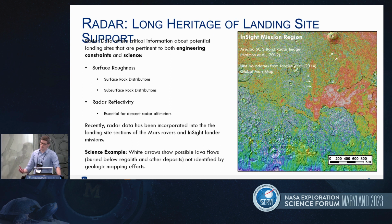It can also tell us information about radar reflectivity. Why is this important? Well, most landings involve a radar descent altimeter, and there are naturally stealthy terrains or materials on planetary surfaces which could influence that, which could obviously be very dangerous. As a result, more recently, radar has been used as part of the landing site selection for a lot of Mars missions, both the rovers and recently the InSight mission, including Arecibo data from Earth, with the example shown in this figure. So even quite coarse radar data there has been really helpful.